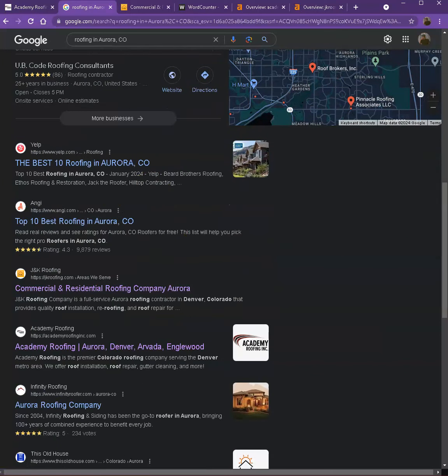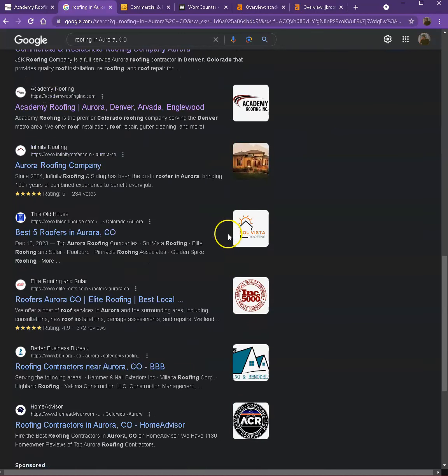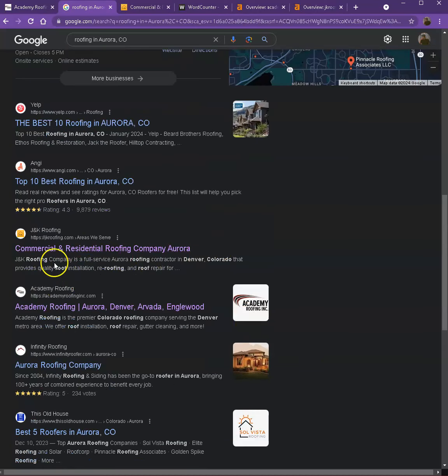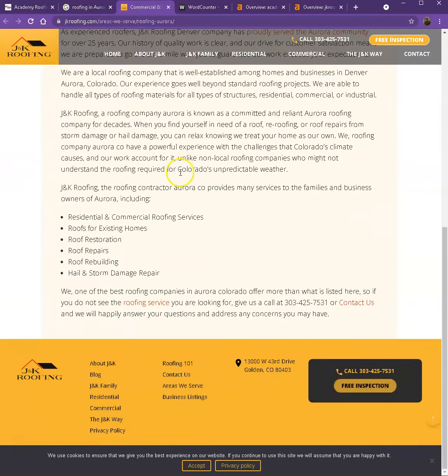Second, what we have here is what we call the organic searches. These are all the websites that rank higher without people paying for any ads, just because they're doing certain things. That's also one of the things that we're going to talk about and analyze. I see that you're coming second to your top competitor. So I pulled up their website, and let's see what they're doing differently.